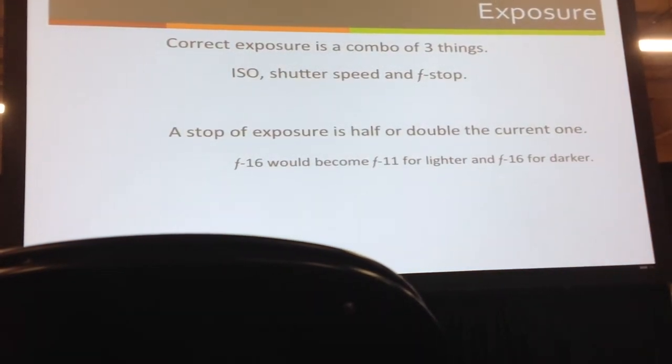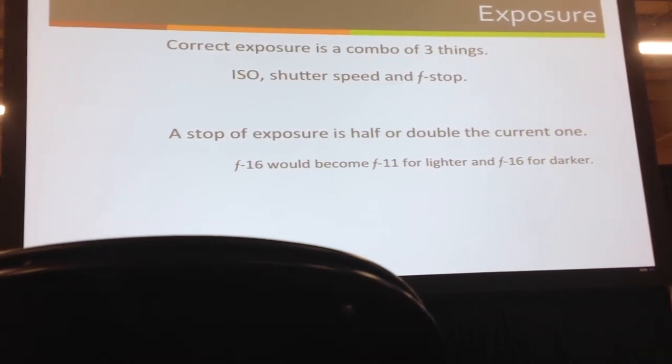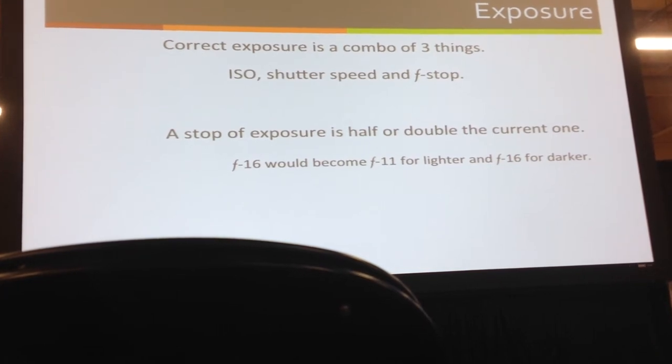Okay, exposure. There are three things that control exposure on cameras. One is the ISO, one is the shutter speed, and one is the f-stop. And that's important because how do you set your exposure on your camera? We'll go over a little bit more detail later about each one of those.